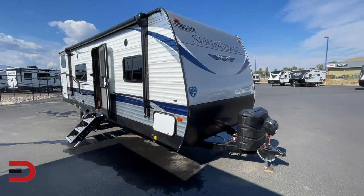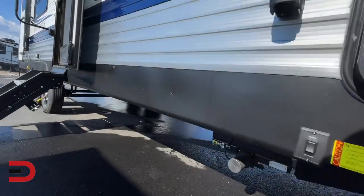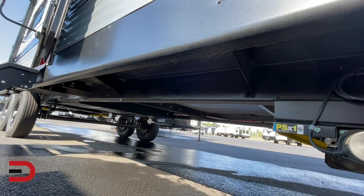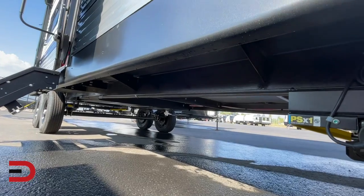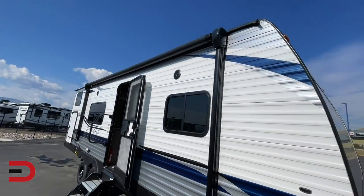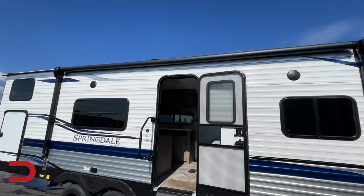My goodness, it's loaded with a power jack here. There's a one piece, I don't know if I can show you, but I'll try, a one piece polypropylene heated and enclosed underbelly here, Dexter Easy Loop axles, power stabilizer jacks. Naturally, it's got a power awning. This one is 16 feet long. You'll find LED lights underneath, speakers on the outside.